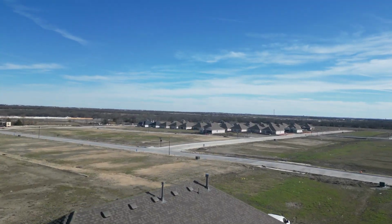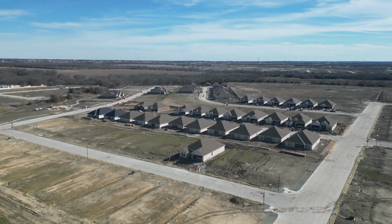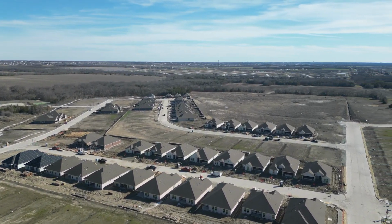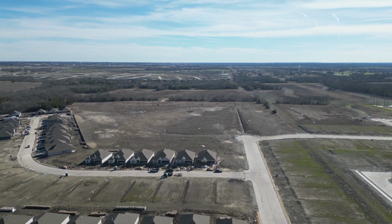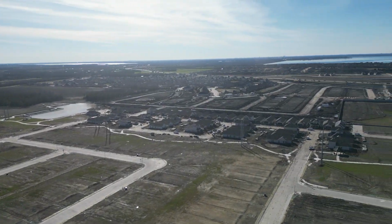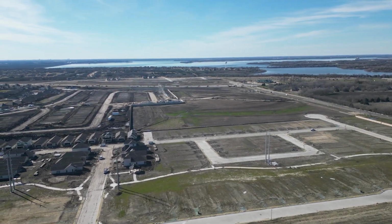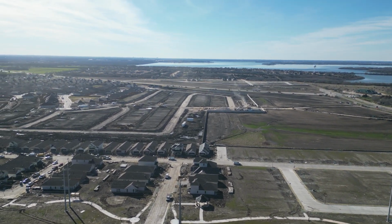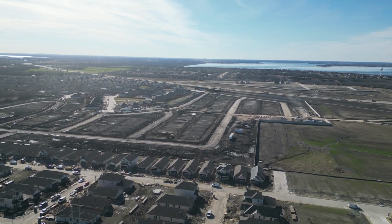All right, let's get the drone up in the air and check out Elevon. So there's the Pacesetter model. I said, most of what we see on the ground is D.R. Horton. So they're definitely gonna have some of the quickest move-in available in Elevon. Pacesetter has a few specs on the ground. Most of their stuff they're selling right now is gonna be to be built, which is good because that means you get to come in and make all of your selections and get everything that you might want.